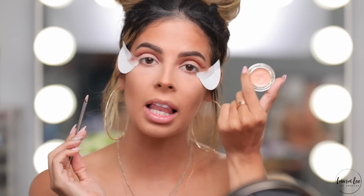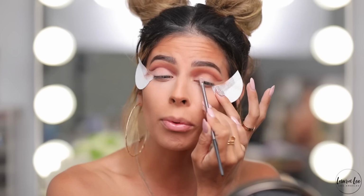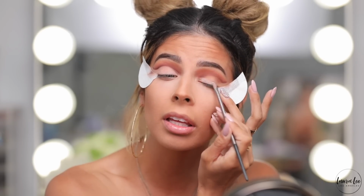Next, I'm going to take some of this Lancome Eye Base on a little flat brush. And this is where I clean up the lid.